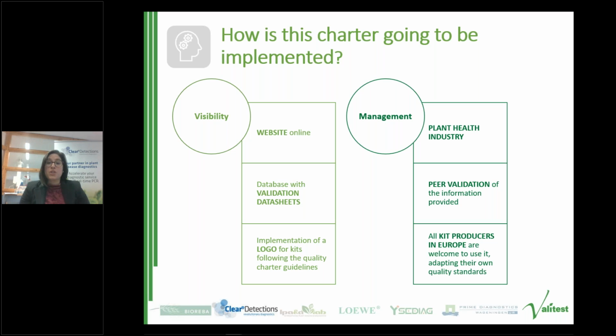And how will this charter be managed? Well, it should be managed by the plant health industry itself, and we should ensure that there is peer validation of the information provided, so that there is a check: okay, this information is according to the charter, it's still missing this, or is it complete? And all kit producers in Europe are welcome to use it, adapting their own quality standards.